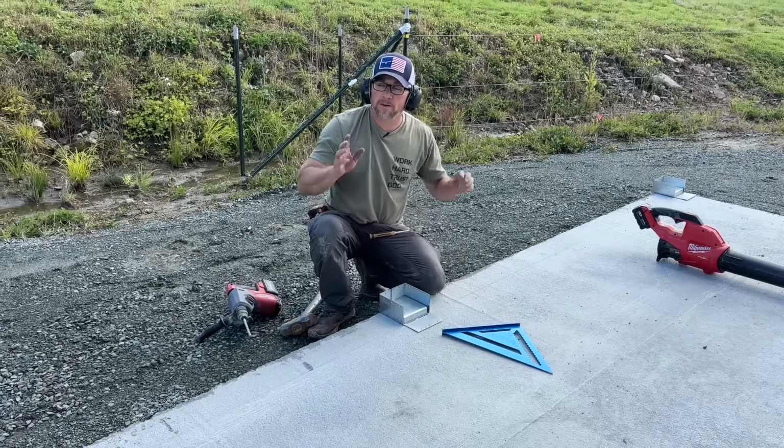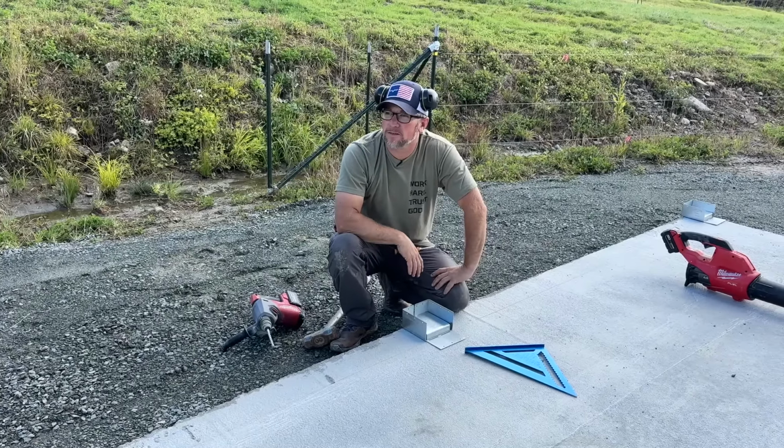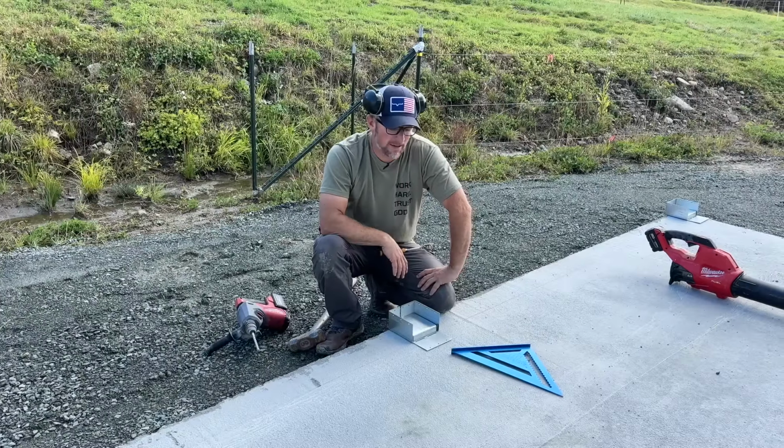All right, now comes the fun part. We got to figure out the roof pitch and the angles and the lengths and all that fun stuff. I thought this was the fun part. This was the easy part.